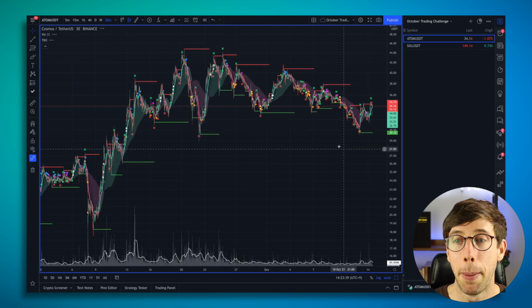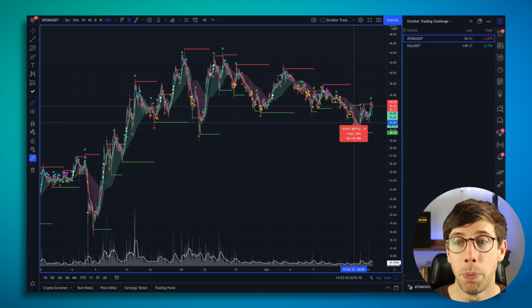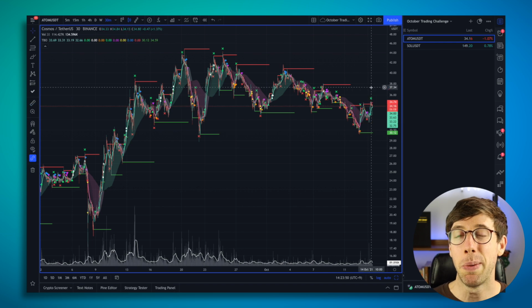For Atom, it would be much better. Looking at the longest line of support right here, there would be a moment where I'd be in a loss of 5%, but shot up to 9%, and now it's up to 8%. I am not in an open smart trade right now for Cosmos or for Solana.